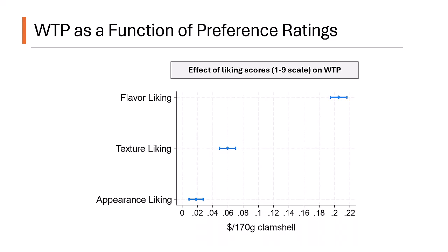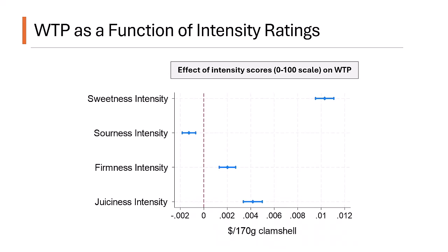Just to give you an idea of what this means, for the samples that we had, the average liking score was 6.5, and the highest score was 9. That would mean a difference of 50 cents per clamshell between an average liked blueberry and the blueberries that are most liked by the consumers in this study. Then this is for sweetness, the intensity ratings. Again, sweetness is by far the most important intensity, and it correlates most strongly with value and the price that consumers are willing to pay.